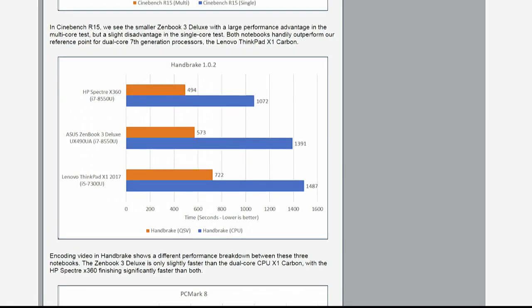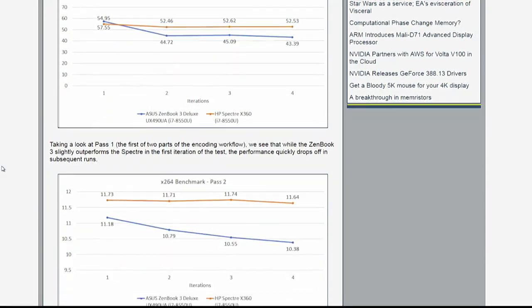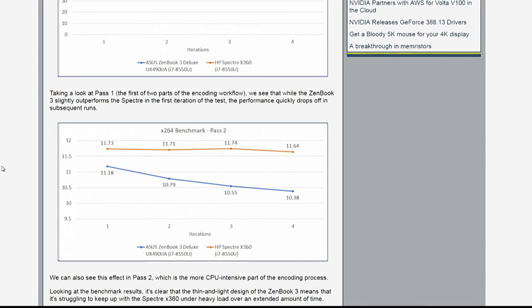Handbrake is a long-term benchmark. It's going to take 20, 30, 40 minutes to transcode video sometimes, or do encoding or whatever you happen to be doing. And you'll notice that the HP Spectre actually does much better than the ZenBook 3 Deluxe in the Handbrake CPU test. The reasons for which are thermal considerations that we get into on the second page of the story, right? Essentially what happens is the performance of the ZenBook decreases over time, whereas the HP Spectre tends to level off and be pretty consistent. Yeah, that's definitely a result of thermal restrictions or whatever you want to call it, right? Where the XPS, I'm sorry, I keep doing that. The Spectre X360 is bigger, so they can maintain more cooling capability over a longer period of time.